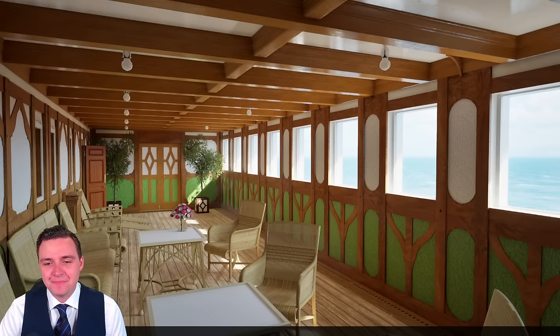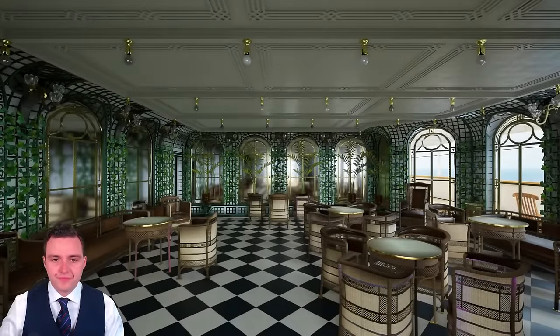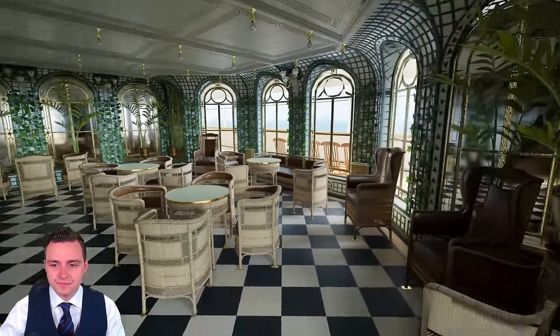Nope. So this is the non-smoking... well, we'll get there in a sec, but this is the non-smoking cafe. The starboard side, veranda and palm court, children's playroom, possibly, at least on Olympic. Maybe Titanic.